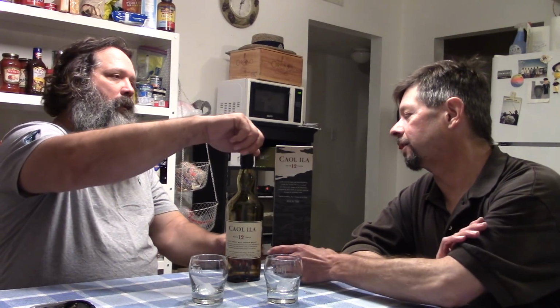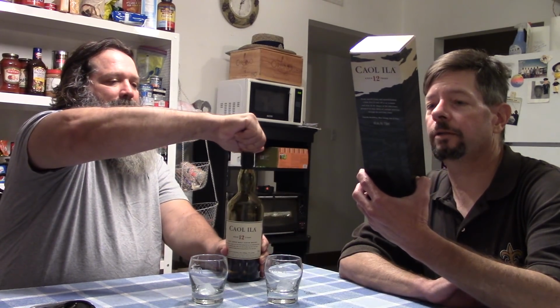Caol Ila. 12-year-old single malt scotch whiskey from Scotland, believe it or not. From Islay Island. This is from the Islay region, which usually means that it's going to be peaty and mossy. They're saying it's a lighter version, though. That's what it says. I was reading the bottle before it came out. So we're going to go ahead and give a little swig of this and see what this is about.